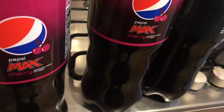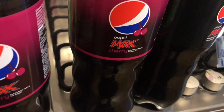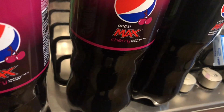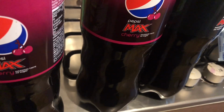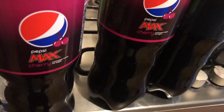Anyway, there was loads of clothes that I liked, and there's about 3 things I'm definitely going to pick up. So I'm going to go tomorrow and get one of them, because obviously I can't afford everything at once. So I got, and it is cheap, I don't mind getting supermarket clothes. I get clothes from supermarkets and ASOS mainly, because ASOS cover a lot of different brands. So I got 2 Pepsi Max cherries.